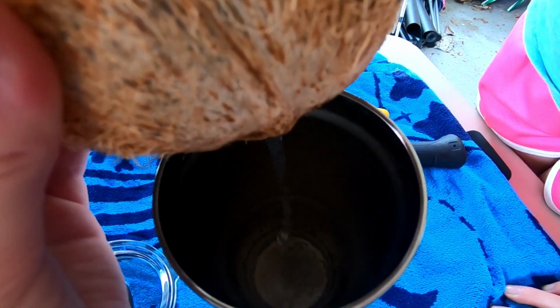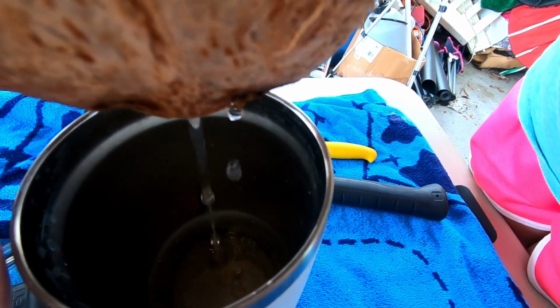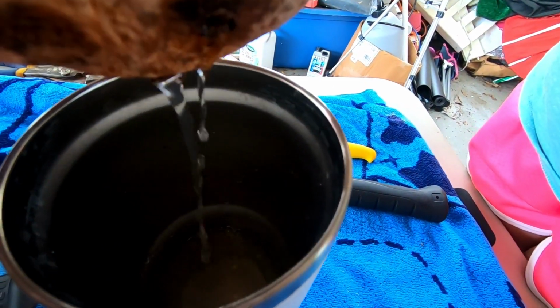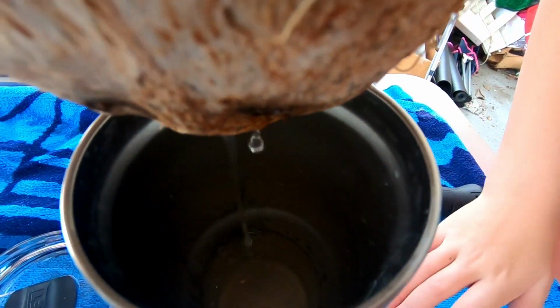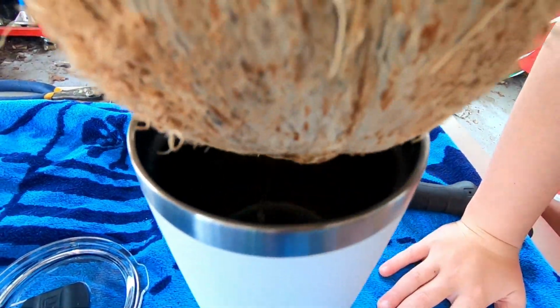This is what's inside of a coconut, people. It's clear. It's clear. Is this just water? We didn't get any rust in it. Wait, is this just water? I think it is just water. Let's see. It's not just water. We're gonna taste it. We're all gonna taste it. It's gonna be a while.